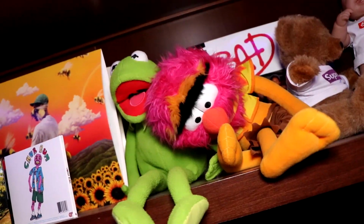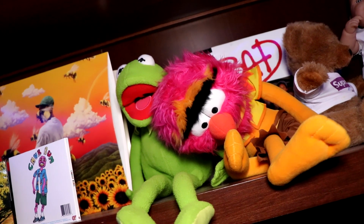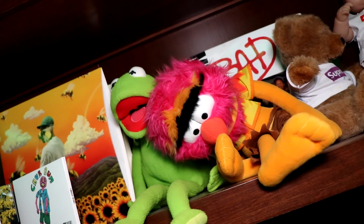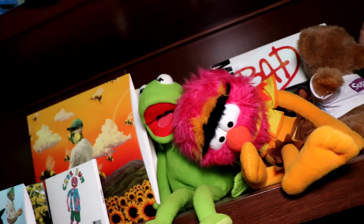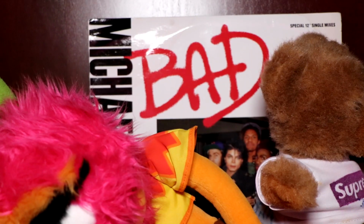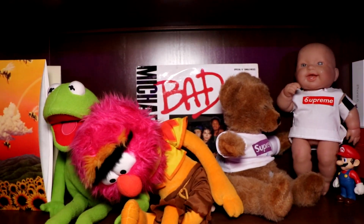I guess I'll return back to the topic of the Muppets. Basically, when I was a kid, I really, really fell in love with the Muppets and Jim Henson's Studios, but there was something that just really drew me in. So I have a bunch of this stuff just because I bought it and I think it still looks cool up here. And right behind those plushes, I have this Michael Jackson Bad vinyl, still sealed actually, which is pretty cool.